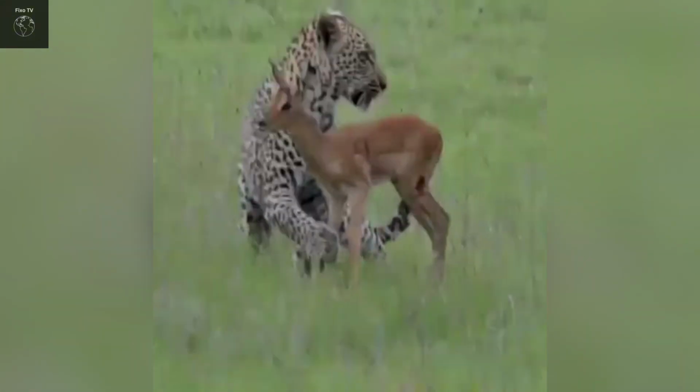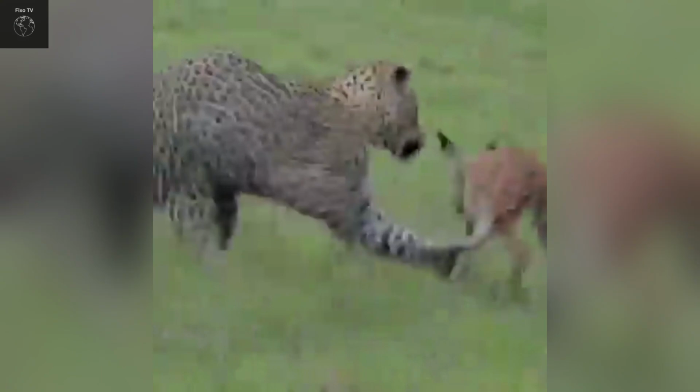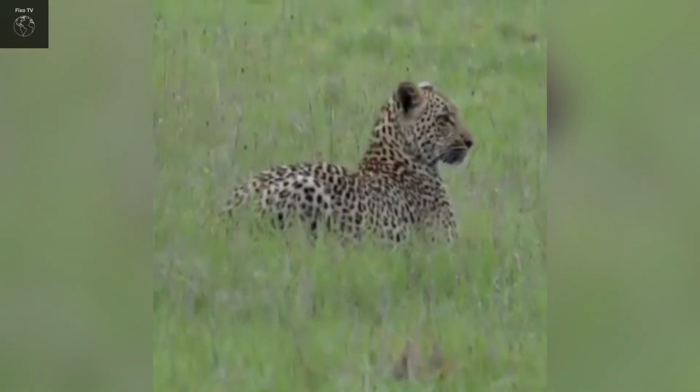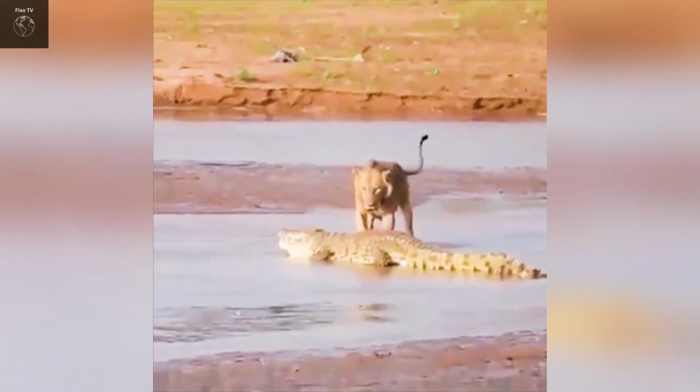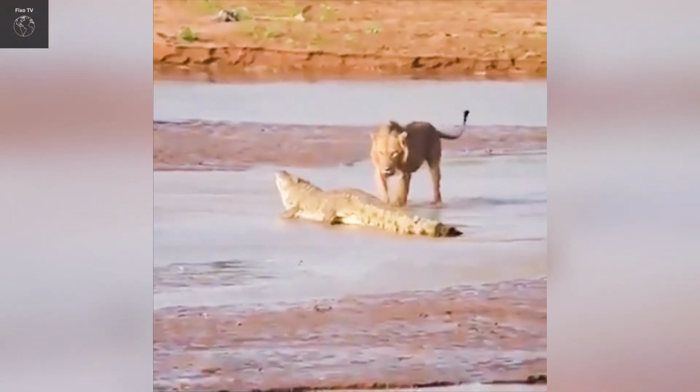They begin eating meat after 6 to 8 weeks of age but continue nursing until about 5 to 6 months old. Learning to hunt. From 6 months old, tiger cubs start learning to hunt by observing and playing with their mother. Gradually, they begin participating in hunts.